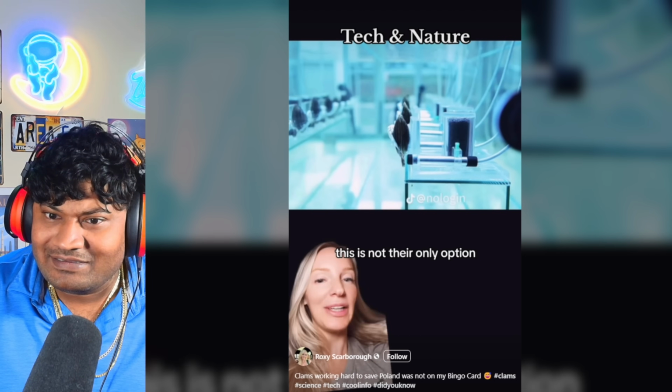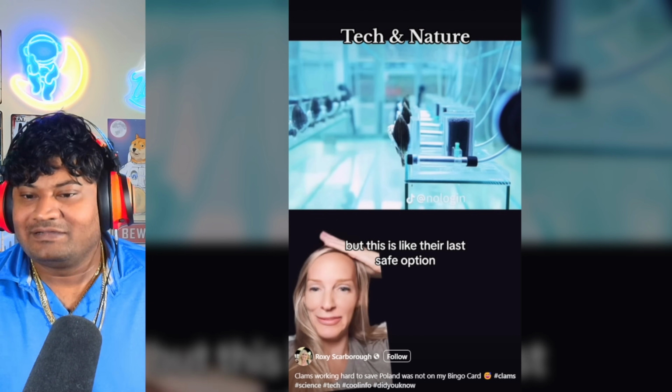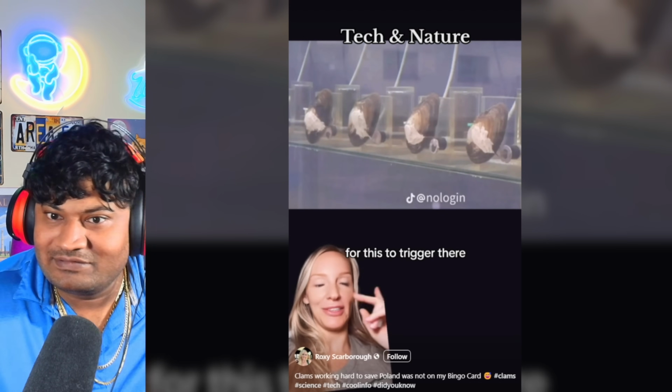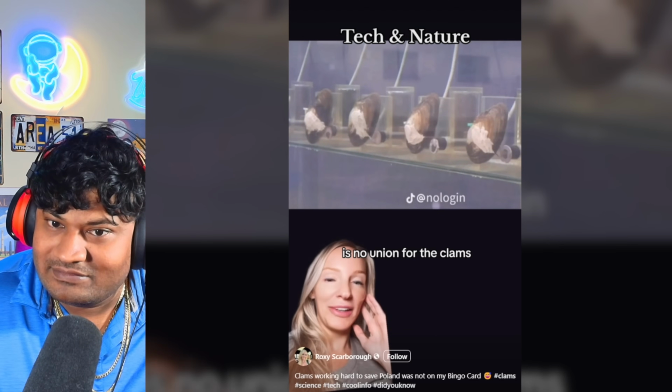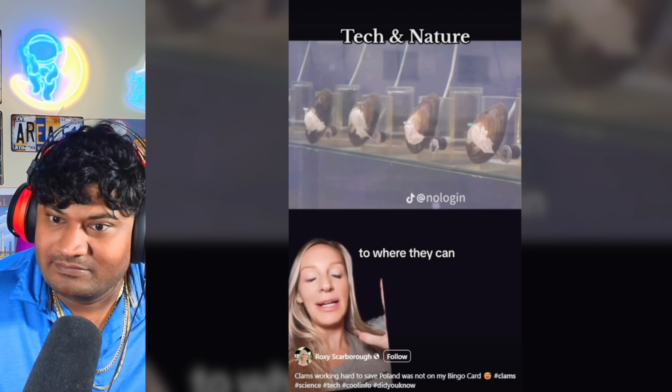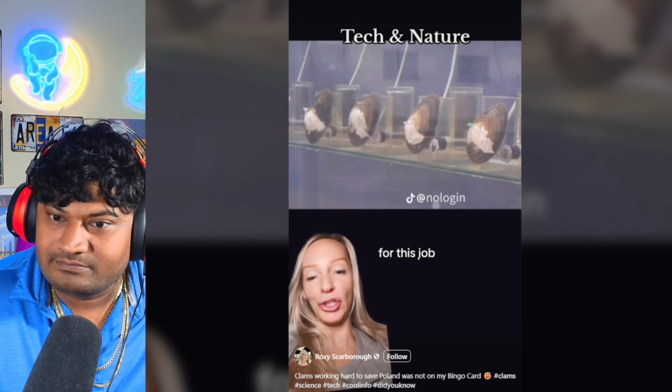This is not their only option, but this is like their last fail-safe option, apparently. At least 4 of them have to be closed, though, for this to trigger. There is no union for the clams, but don't worry, because after 3 months of hard work, they are released back to where they can never be picked again for this job.